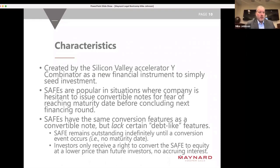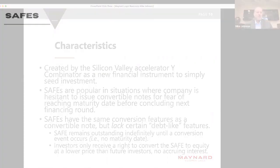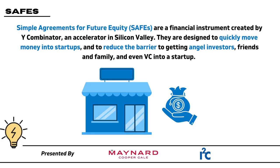Now compare convertible notes to safes. Safes are a unique animal in that it's essentially an agreement that was created by this accelerator in San Francisco called Y Combinator. And Y Combinator is sort of the preeminent accelerator in the United States. They created this investment to reduce the barrier to getting angels and friends and family, and sometimes even VC, into a startup company. It's intended to move money quickly and at a low cost into the company so that you can help the company grow at a faster rate.